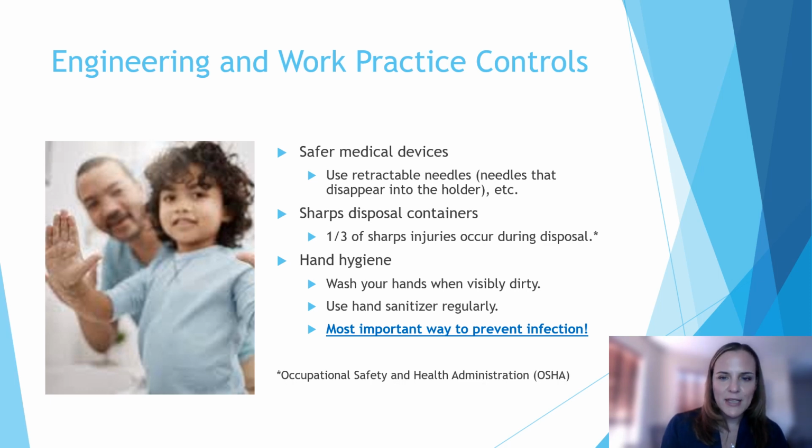Sharps disposal containers to help prevent additional sharps injuries. One third of sharps injuries actually occur during the disposal process. And then hand hygiene. So making sure you're washing your hands when you can see any visible dirt on them. Using hand sanitizer regularly. This is the most important way to prevent infection.